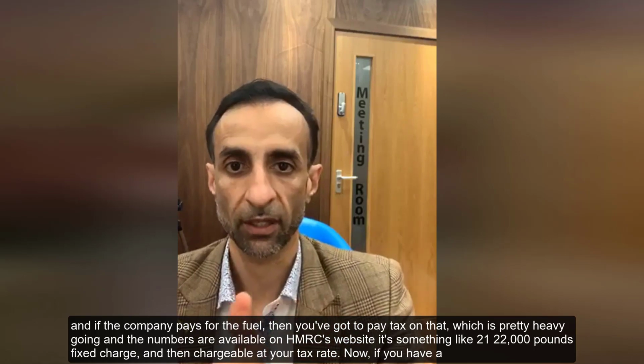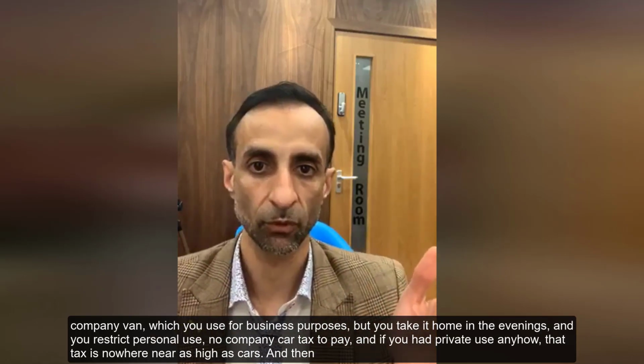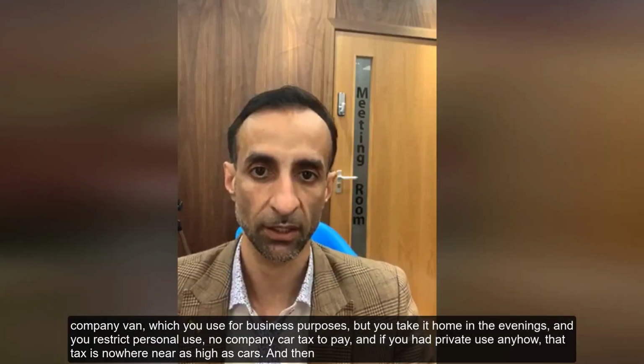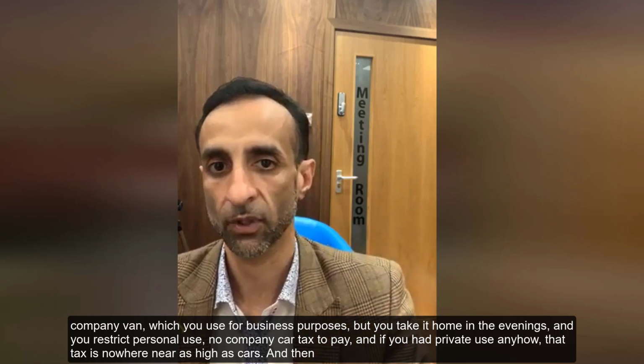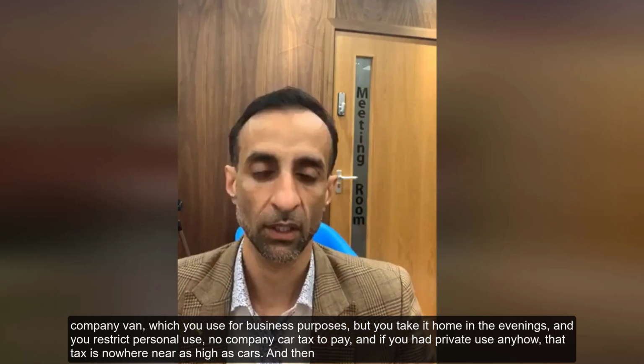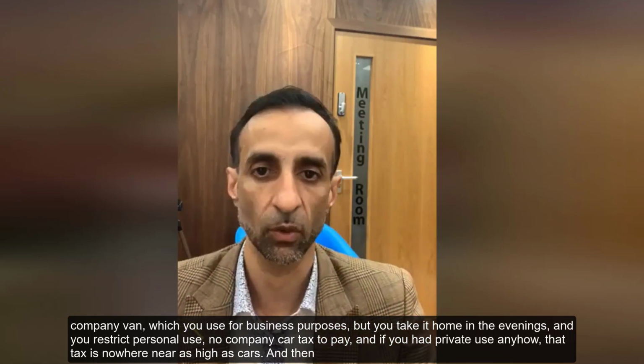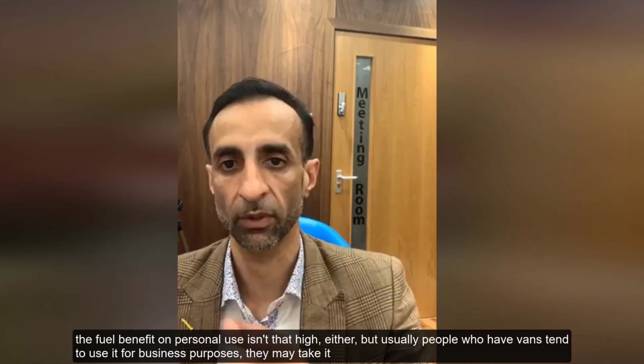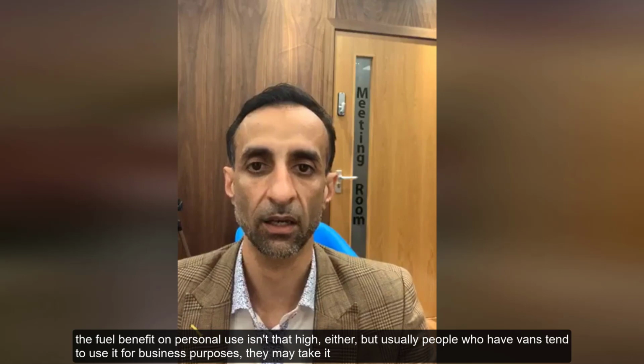Now, if you have a company van which you use for business purposes, but you take it home in the evenings and you restrict personal use, no company car tax to pay. And if you had private use anyhow, the tax is nowhere near as high as cars, and then the fuel benefit on personal use isn't that high either.